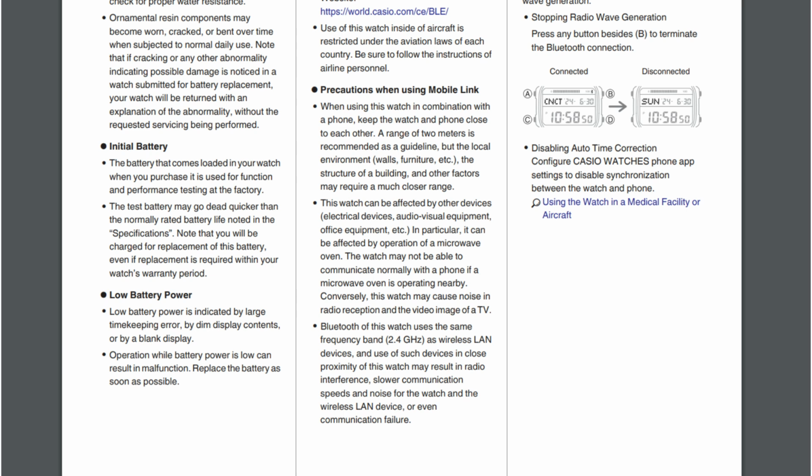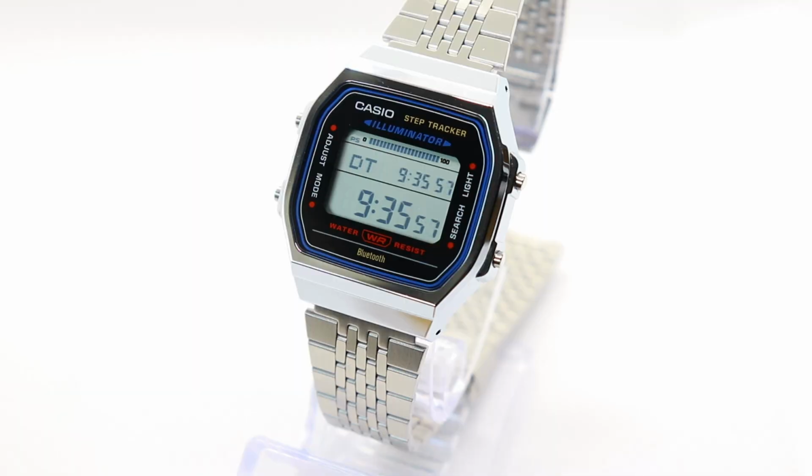However, the second sentence is more worrisome. It reads, "The test battery may go dead quicker than the normally rated battery noted in the specifications. Note that you will be charged with a replacement for the battery even if replacement is required within your watch's warranty period." So if the watch does come with a lower power test battery when you buy it, why is it not explicitly stated on the website so that we have the information in order to decide before we buy it? And why is this information tucked away in the user manual?